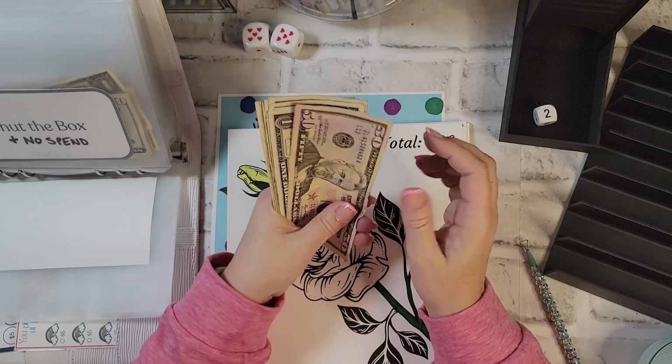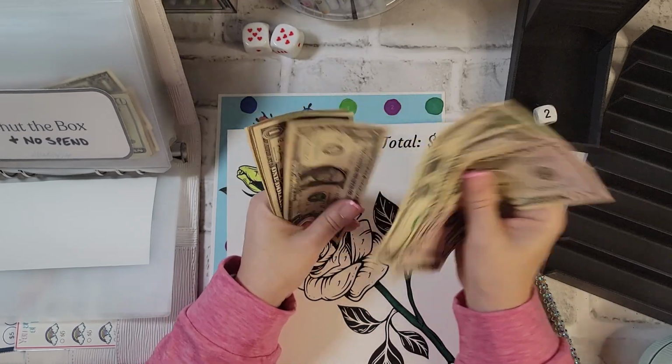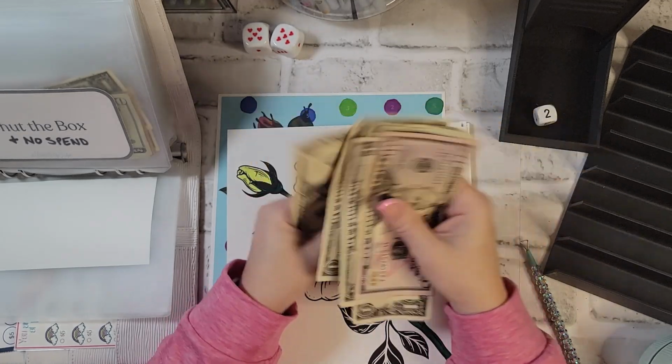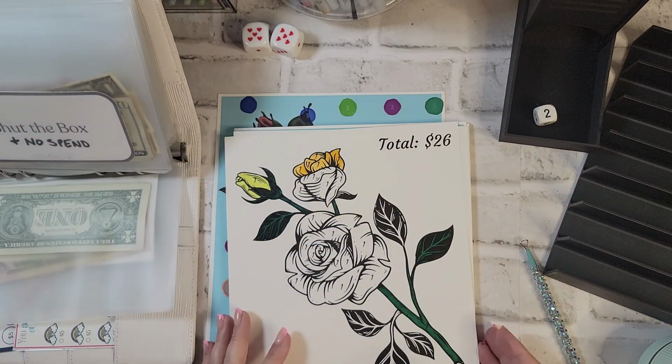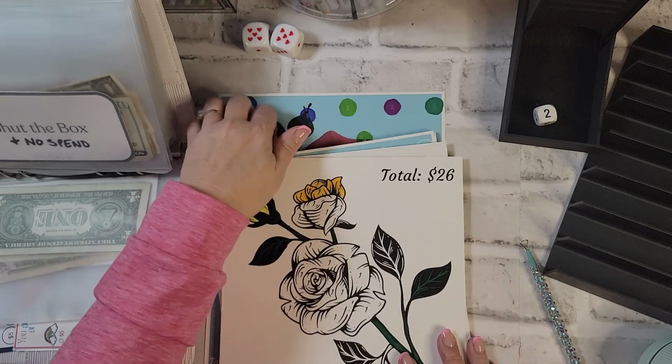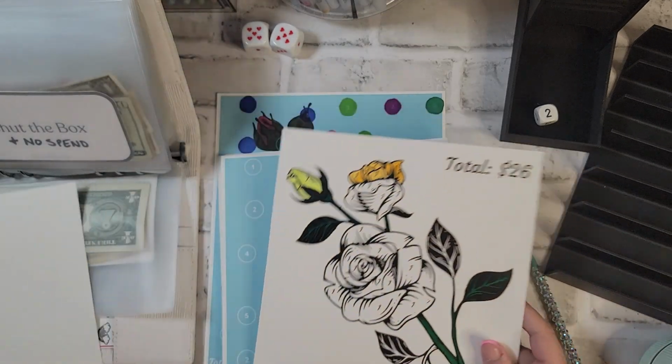Do I want to count it? Sure. 50, 1, 2, 3, 4, 5, 6, 7, 8, 9. $59. Yay. All right, so I'll move that away.